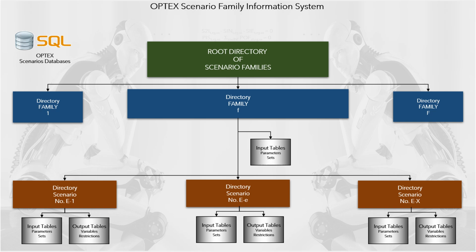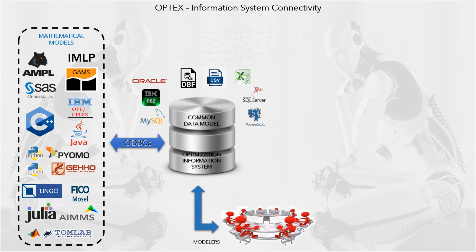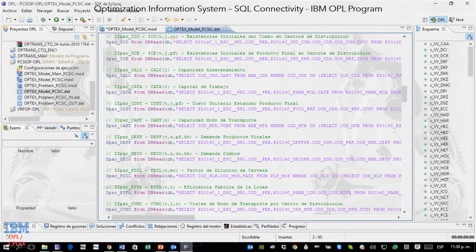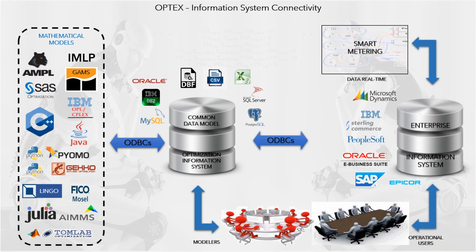To store all the results of the runs of the models, OPTEX automatically generates the structure of an extended information system, based on the scenario and scenario families concepts. Regardless of the programming languages, the models connect directly to the IDIS database by means of SQL statements. The screenshot presents SQL connectivity and an IBM OPL program. Because the IDIS data model is open, the end user can connect it to any other application developed by a third party, for any input-output data.